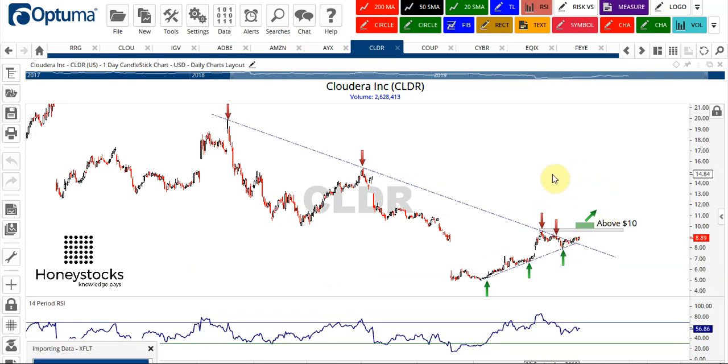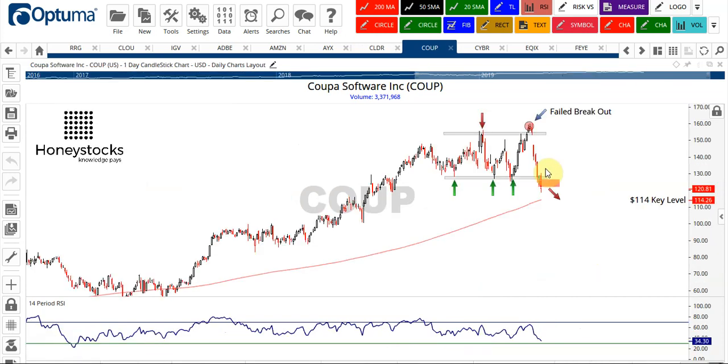CLDR, now this is actually one that's held up okay at the moment. I think if you set an alert for $10, I think that might be a level where you might want to consider some buying action. Again, this is the failed breakout and what I was talking about, and failed moves in the opposite direction. This is, again, absolutely held true with Coupa Software.